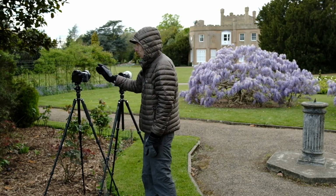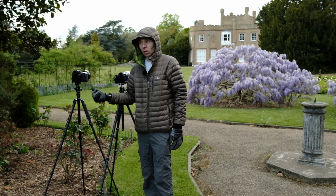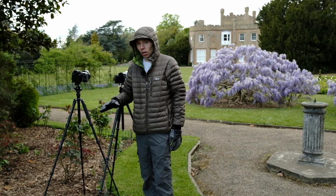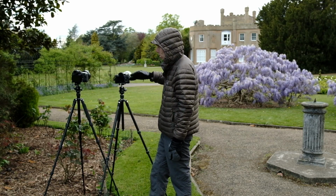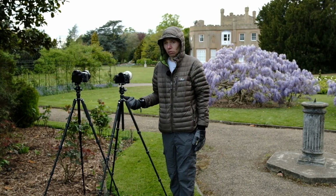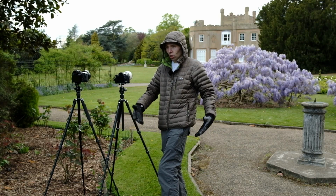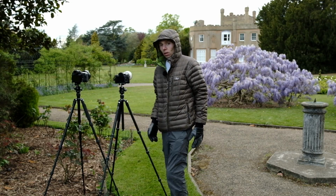For me, it's been absolutely fantastic wherever I've been, up to the Lake District last week. It was absolutely freezing up there, and it did not bat an eyelid. The batteries were just amazing. If anyone shoots with Sony, you'll know you're constantly putting in new batteries. You need to carry a battery pack on your side, constantly refreshing the battery.